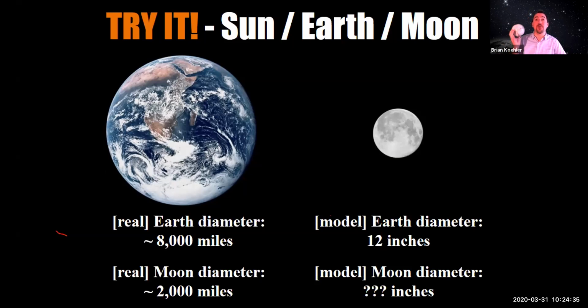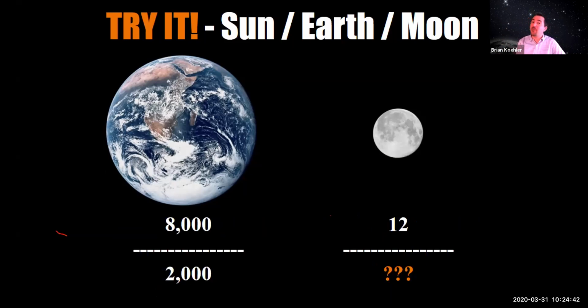So my little moon model here, which is to scale with my Earth model, in order to figure this out, I have to make a fraction. Hopefully you guys are good at fractions. So if 8,000 miles is the diameter of the real Earth and 2,000 miles is the diameter of the real moon, if 12 inches is the diameter of my model Earth, can anyone tell me what the diameter of my model moon is? If you know, go ahead and throw that number into the chat room right now.